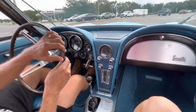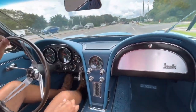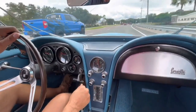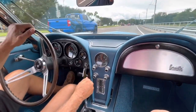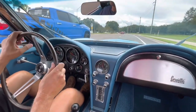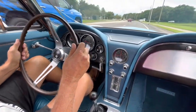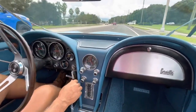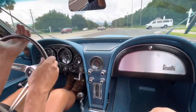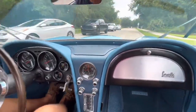Here we go again. So I'll put her up on the hoist after we do another spin. Take a look underneath after we spin it around. Right on the hoist.